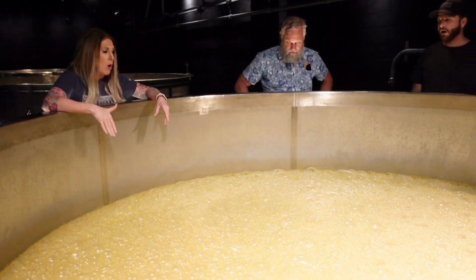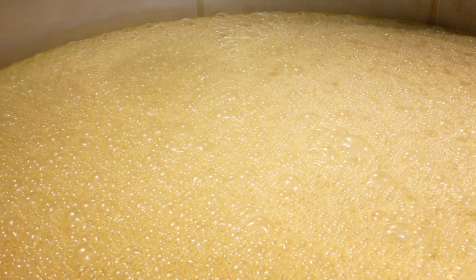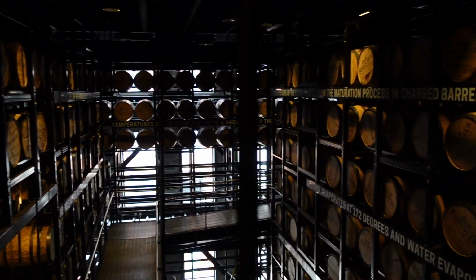And we bought our first allocated bourbon. We bought one that you can only buy if you're on the tour. It tasted good, and it wasn't that expensive. It was in the $55 range, so I thought that was a good first purchase of an allocated bourbon.